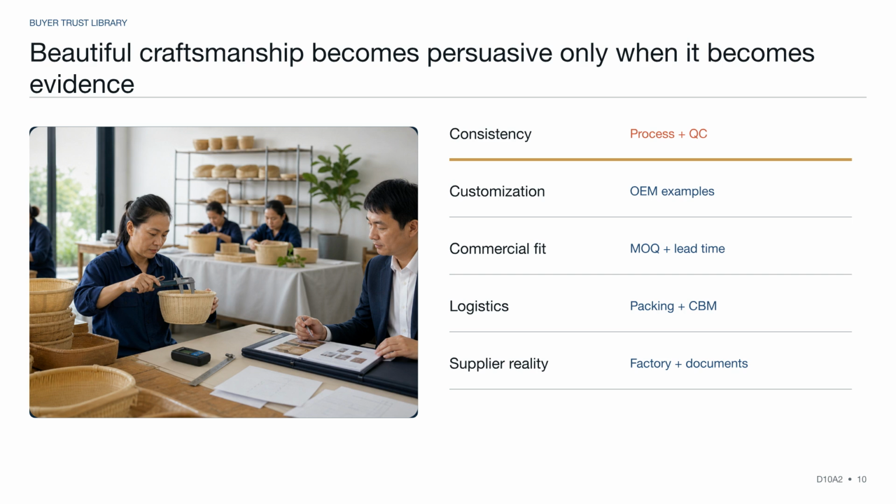Craftsmanship becomes persuasive only when it becomes evidence. Buyers need to see process records, QC documents, and clear logistics information. These artifacts are the building blocks of trust that transform a beautiful basket into a commercial opportunity.